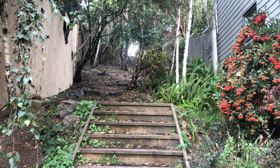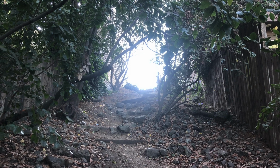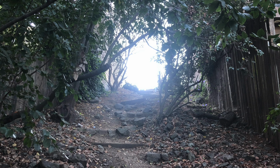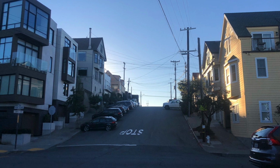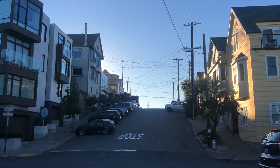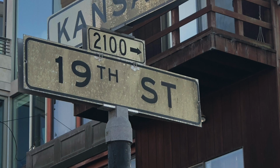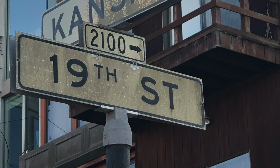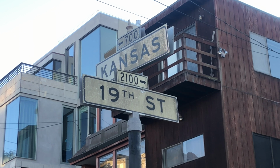Continuing our journey up the stepwell going westbound. Almost to the top. So now we're back at the corner of Rhode Island and 19th Street, and we're going to continue our journey on 19th Street going westbound. Now we're approaching the 2100 block of 19th Street. Cross street is Kansas.